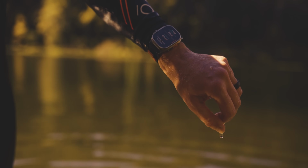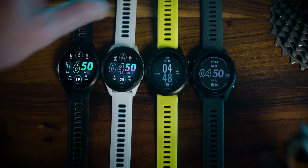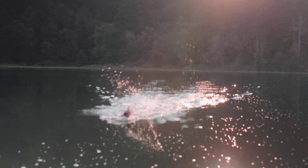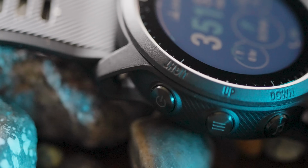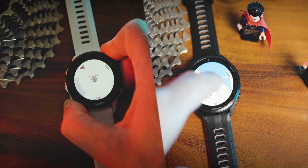There are some subtleties. For example, Apple, Wahoo, and now Garmin, now in beta at least, can all auto detect when you switch from swimming to biking to running within a triathlon, which is pretty cool. So no need to press a lap button or a split button. I will say that mapping on these devices does tend to be reserved for higher end watches still.